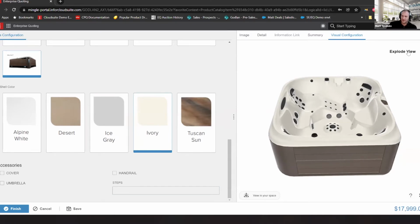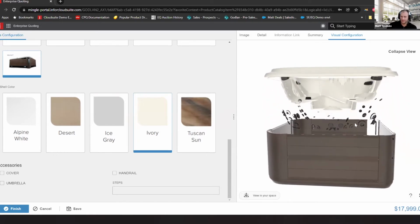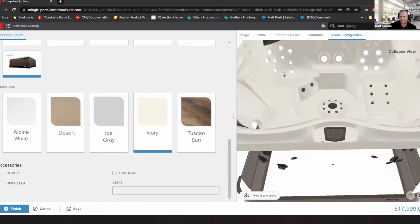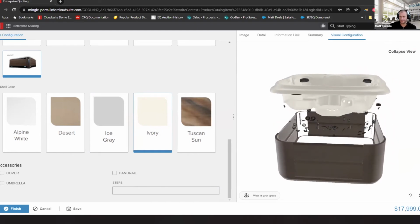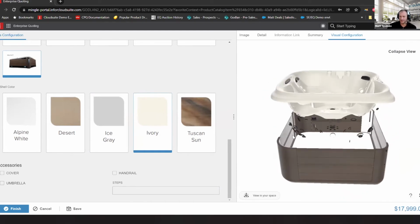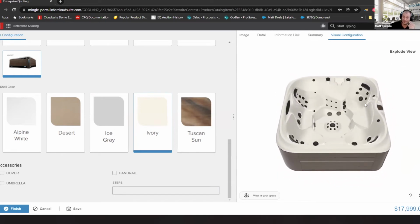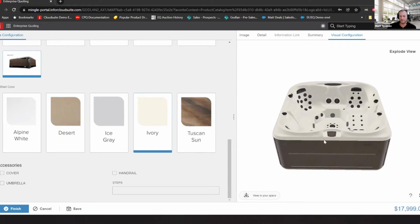So you'll see over here too, I have the explode view. What I can do is hit that, and it's going to explode this out into all of its various component parts, where I can see all of the gadgets and gizmos that go into making up my hot tub, all of the jets, all of the various filters, things like that. Just gives you a really cool way to visually inspect that. And I'll show you on a later model that we take a look at, you can make this interactive as well. This particular one is not, but doesn't mean that it couldn't be, right?